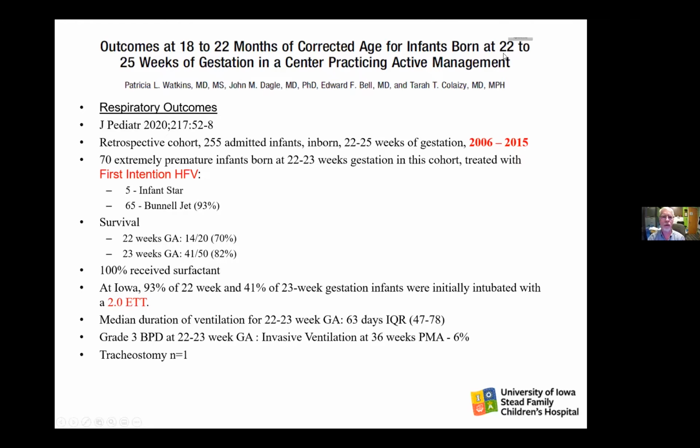And these are babies born at 22 to 25 weeks. But let's just look at the 22 and 23 weekers in this paper, which was in the Journal of Pediatrics. There were 70 extremely premature infants at 22 to 23 weeks in this cohort.